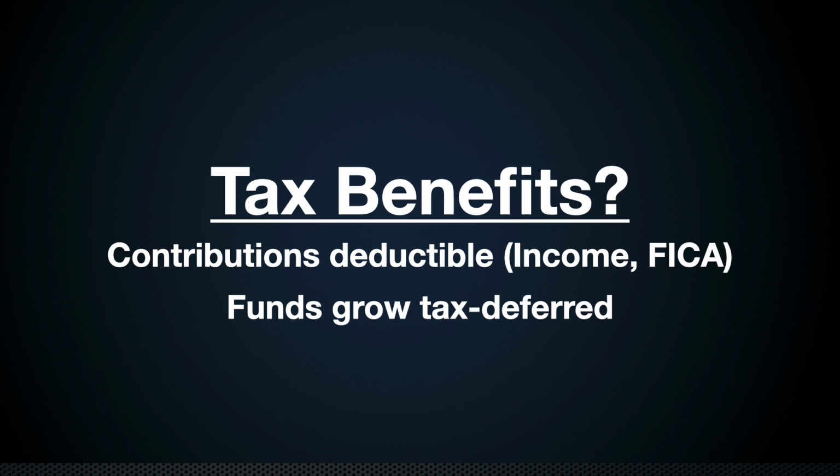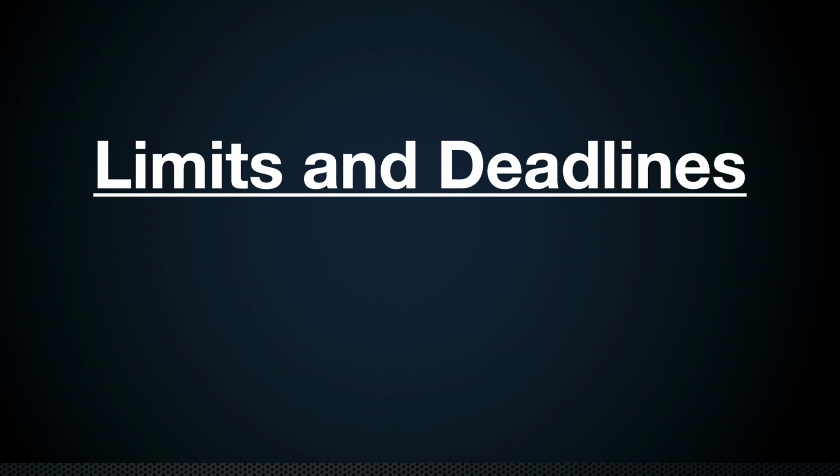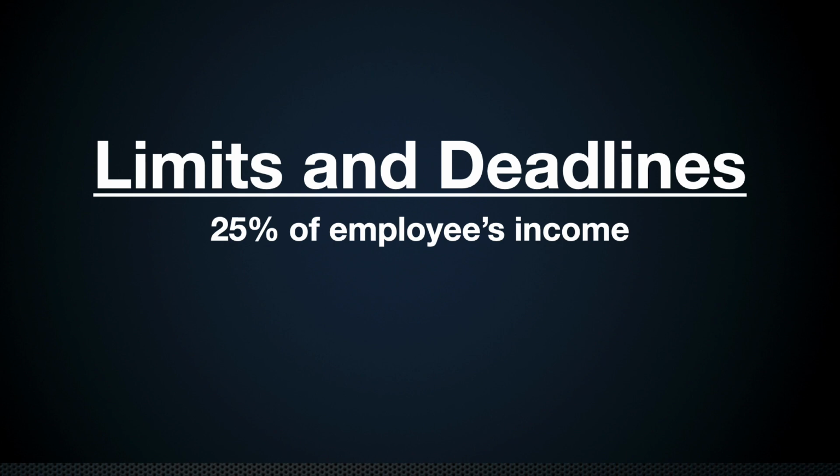As far as contribution limits and deadlines, the contribution limit for SEP IRAs is up to 25% of each eligible employee's income. But this caps out at $69,000 per person for 2024. This cap typically adjusts upwards each year. It was $66,000 in 2023, and it's $69,000 in 2024, which is nice because that's a very generous contribution limit compared to regular IRA's limit of $7,000 in 2024, or even the 401k limit of $23,000.